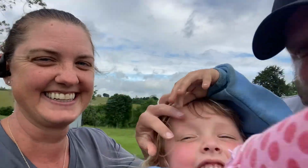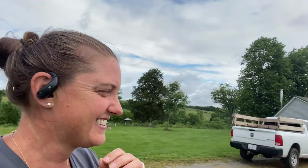We are also having somebody come out and shear Mary. She has not been shorn since we got here, so we're going to have somebody come out and shear her. That way, of course, we're going to shear the babies.